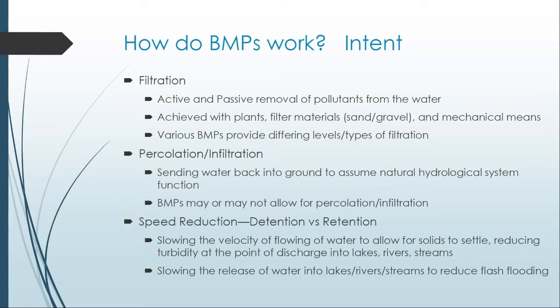Specific BMPs may or may not allow for this percolation or infiltration. You'll see in some of the pictures that we've got of these stormwater detention facilities, these underground detention vaults, it's concrete wall on all 6 sides. So there's no way that water that enters that vault is actually going to make it back into the ground out of that specific BMP, whereas other types of BMPs, some of them specifically like amended soils, are made to allow for that percolation and infiltration.